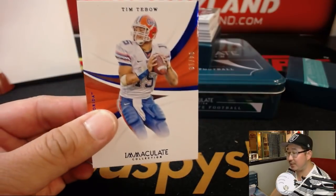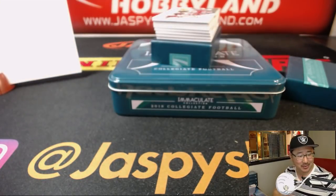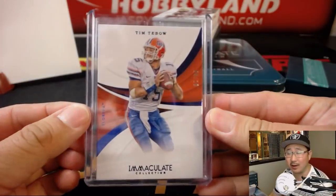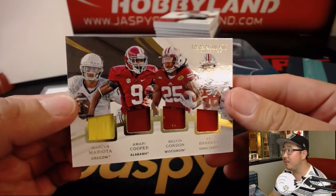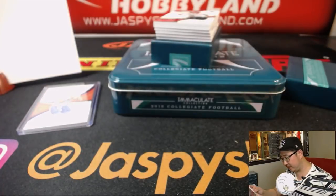We got Tim Tebow. Why do they have baseball players in this set? 4 out of 10, Ed Aarons with that one. Ed, they got baseball players in here. What's going on? Come on, Panini. 54 out of 99, another one for Ed. Mariota, Amari Cooper, Melvin Gordon, and JT Barrett.